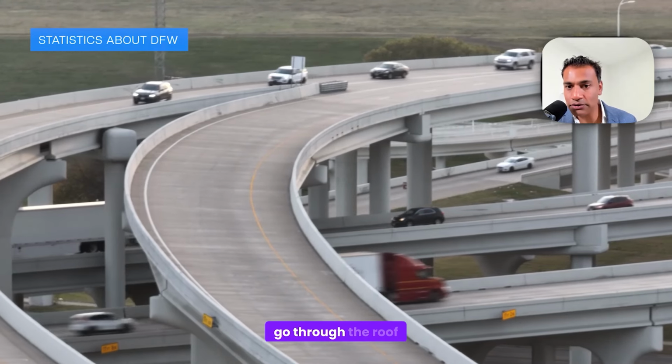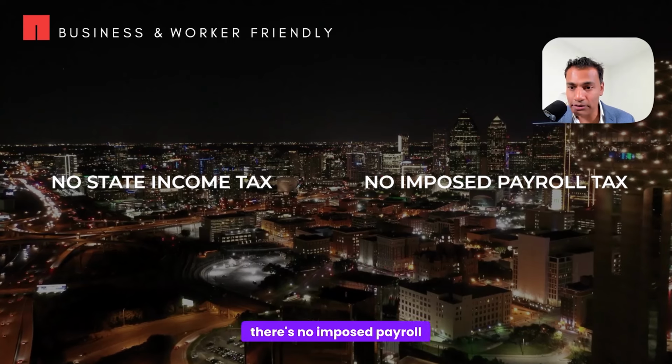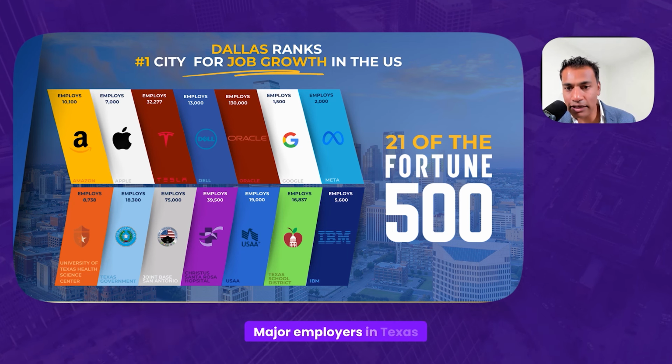It's going to go through the roof over the years. This is also very business friendly and worker friendly. There's no state income tax, there's no imposed payroll tax. And 60,000 people moving every year into the Dallas-Fort Worth area. Ton of job growth, major employers in Texas.